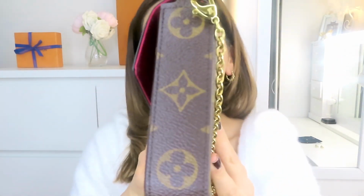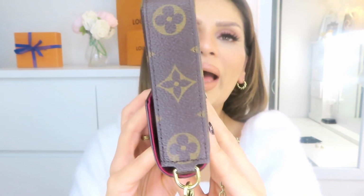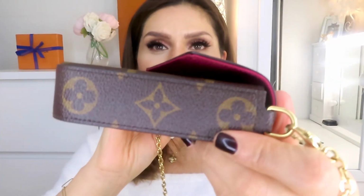It's beautiful. It's fairly structured. And I feel like when a bag is structured, it gives it more of a luxe feel. So yeah, that was one of my birthday presents and I'm absolutely, totally obsessed with it. I just think it's so beautiful and I'm really grateful that it's in my possession now because I know it's such a difficult item to get a hold of.